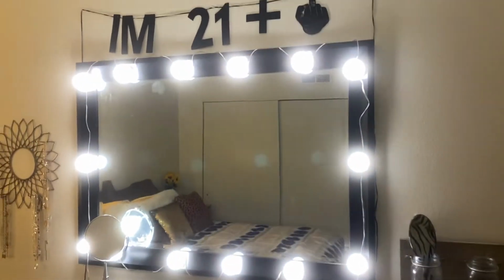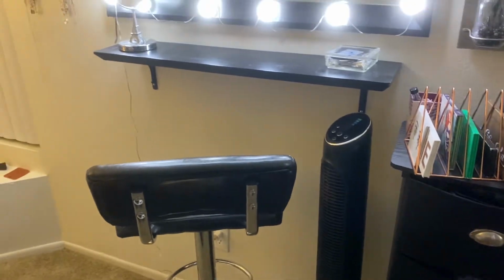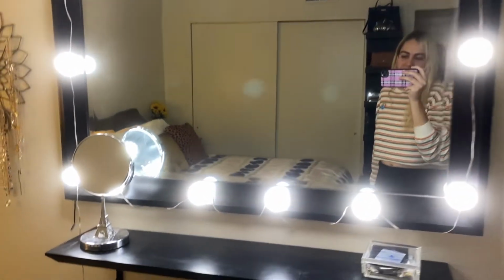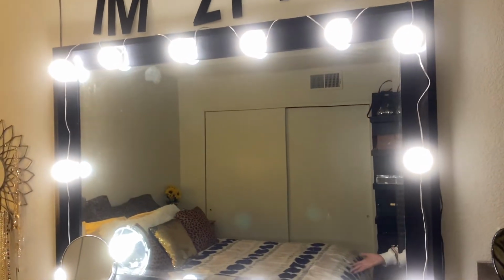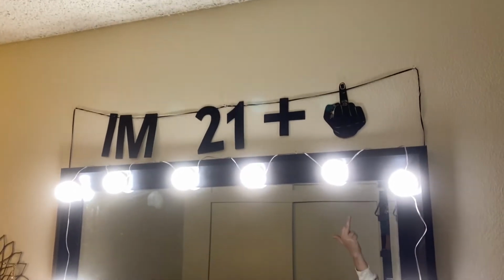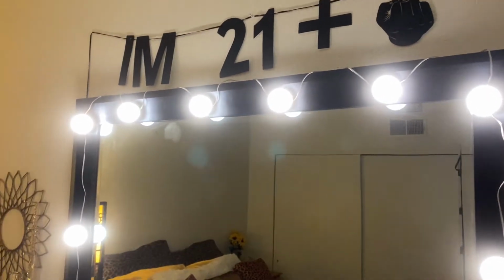And my vanity that I made. Love this. My fan, because it's hot here, I guess. And a little mirror, because why not? And I just got vanity lights. I finally have vanity lights after 8 years. I'm 21 plus one, you know, 22. I don't know about you, but I'm feeling 22.